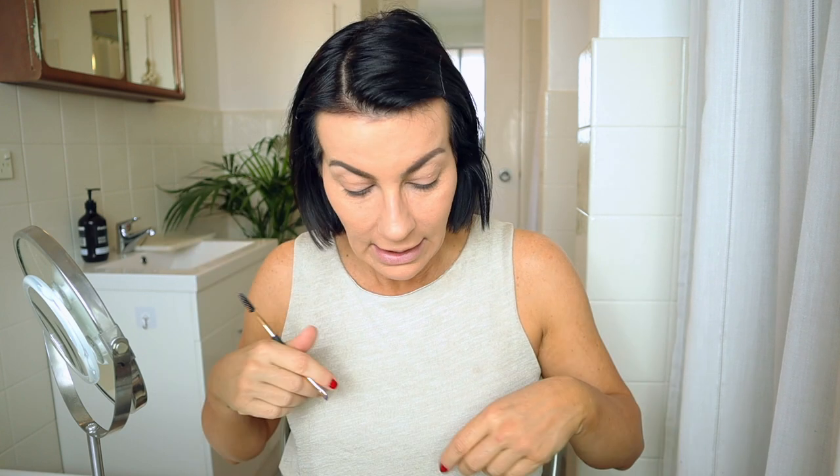So this is the brush from Tarte. And you know, you have a lot of brushes. One is for the eyebrows and one for the eyeliner. And I like this one because it's really thin and hard. Usually, if it's too thick, for example like this one, but I just ditch it.